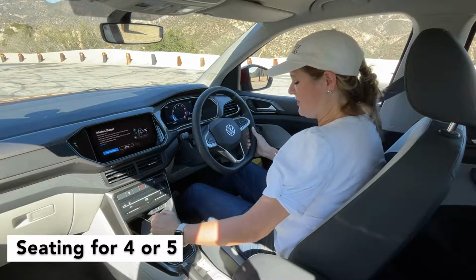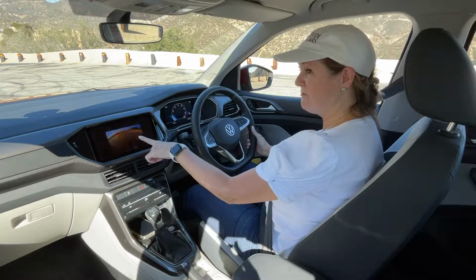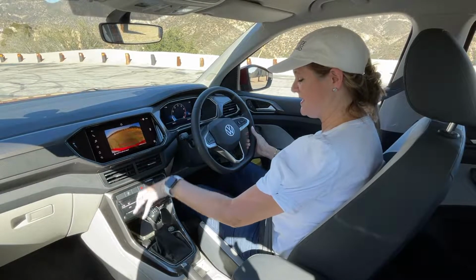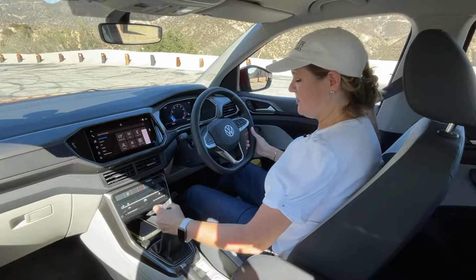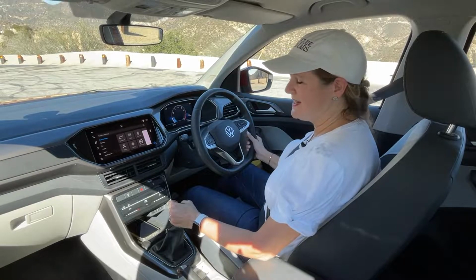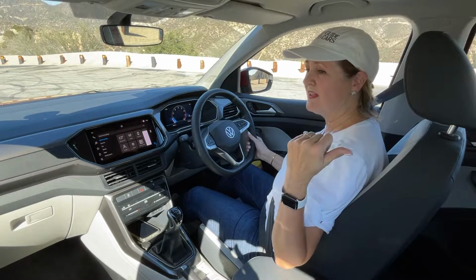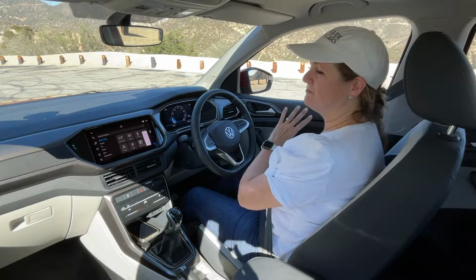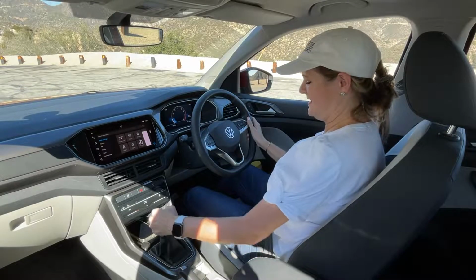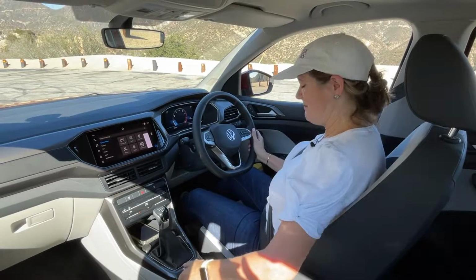But check this out. So the gear pattern, it is down and over to the left all the way to get reverse, which you can see here, and then first gear is way over here. So it's very strange shifting gears with my left hand. Another strange thing, looking over my left shoulder all the time. I'm used to looking right. I look right a lot less in the right hand drive. So let's go for a ride.